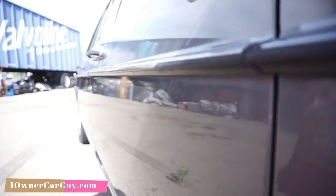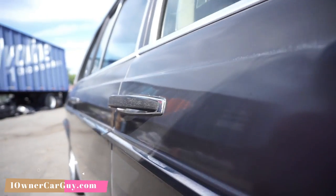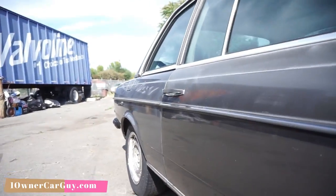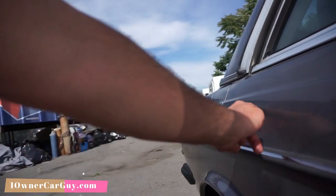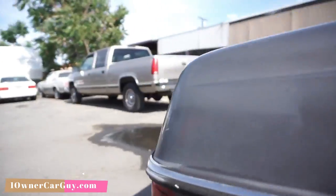This door here is actually straight as can be. There's a ding right there. Where? Right there. You have to look from the side. You can come back here and look right there. You stay right there and I'll show you three of them down here. You'll see what I mean. Very clean right there. And right, look. Right there, right there, right there. You see them? And that's it. That's all you got for dings.